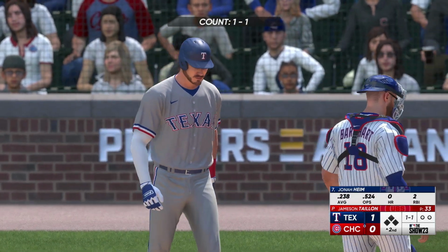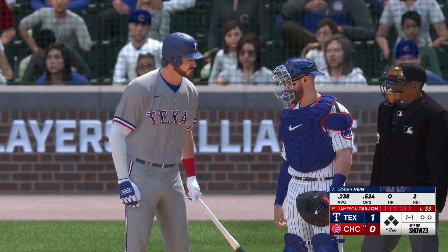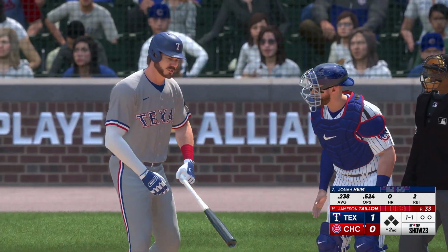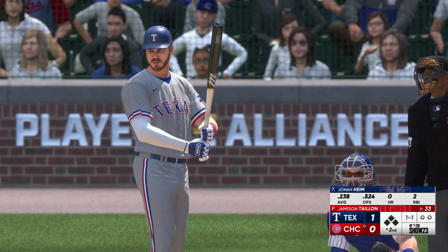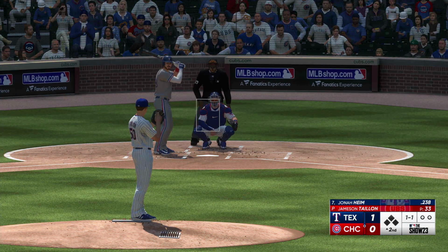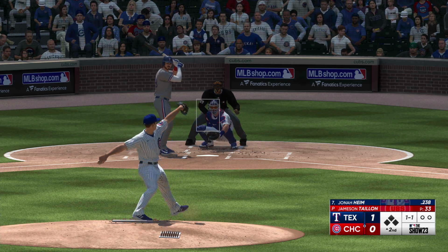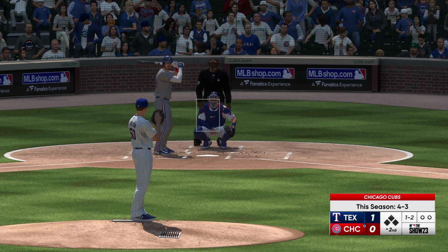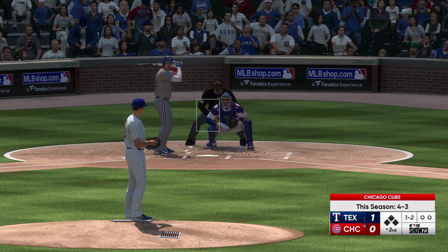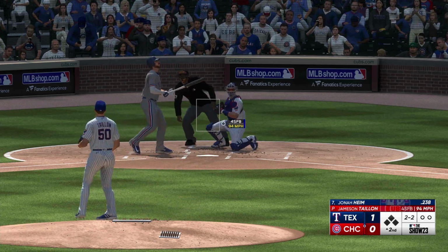Here at Wrigley Field, 2nd inning set to go. Here's the catcher, Jonah Heim. Gonna count 1 and 2. Backdoored him with a breaking ball, just got the corner. There's nothing you can really do with that. And now the count is even.